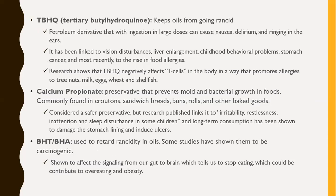Next is TBHQ. This is listed in some oils because, as you can see, it keeps oils from going bad. That's what rancid means. It is actually a petroleum derivative that, with ingestion in large doses, can cause possible nausea, delirium, and even ringing in the ears. It has been linked to vision disturbances, even liver enlargement, childhood behavior problems, stomach cancer, and most recently even causing some food allergies.